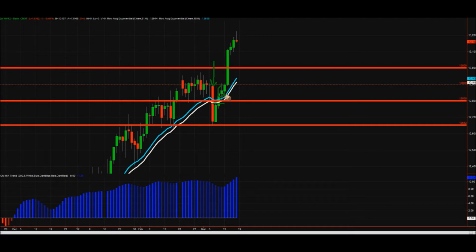And then I think we closed out last week right on that doji, right on this doji day here, if I'm not mistaken. But because we closed above the 21 period moving average again, it's like, okay, be cautious on the short side, and then look for a break of this level for a continuation long. And that's really what we were looking at.